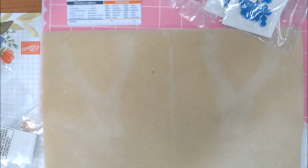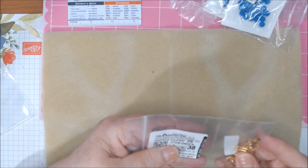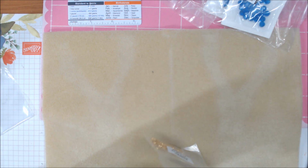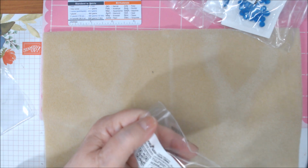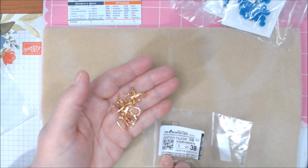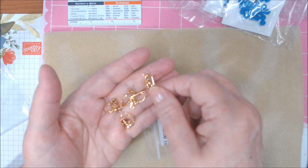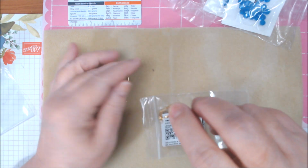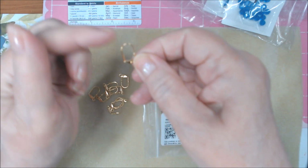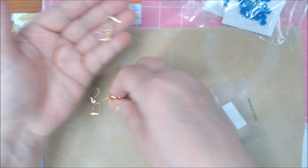All right, we have 4 more things, the ear wires and lever backs and stuff. I'm just going to pick them up as I see them here. These are gold-plated brass dome with loop. So now we're getting into gold ones. Dome with loop, 17 millimeter, 5 pair for $2.41. So these have a little ball with a loop. They're a little more petite this way.